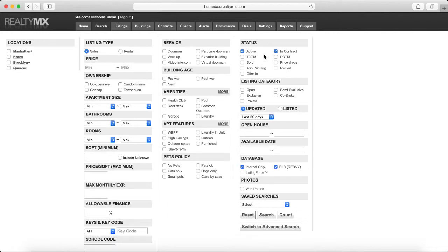In addition, unfortunately, the default statuses that it will search for are active as well as in contract. Now, from experience, we'll tell you that the last thing a buyer wants to see is a bunch of listings that they fall in love with, which are already in contract. So you definitely want to uncheck the in contract box right away. Just to summarize, on the search screen, you'll want to change the listing type to sales right away, and change the status to only active listings.